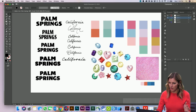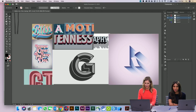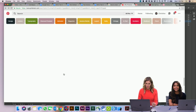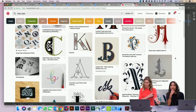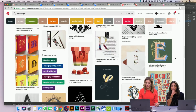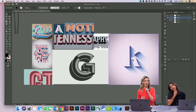The other thing I was pulling in was inspiration from, if you just search on Pinterest, drop caps. They're just cool type studies where you're drawing only one letter, but it's really cool to see how people do different effects on type. And I think for this study, I really like these 3D ones with a bit of shadowing. It makes it feel kind of like an afternoon sun.